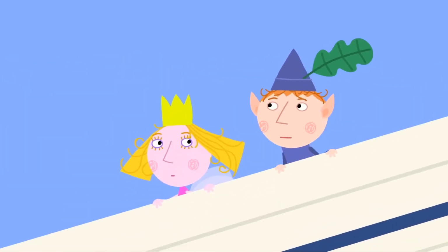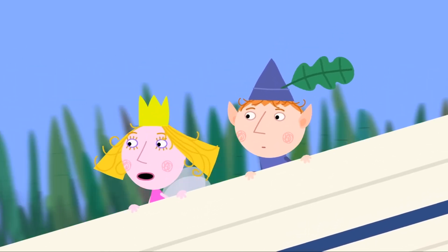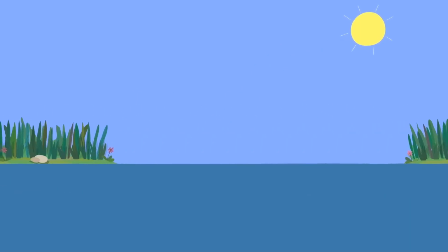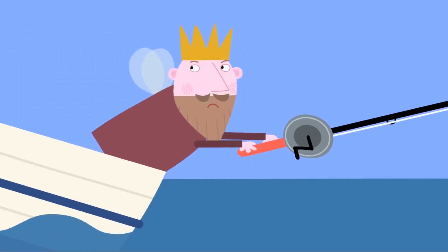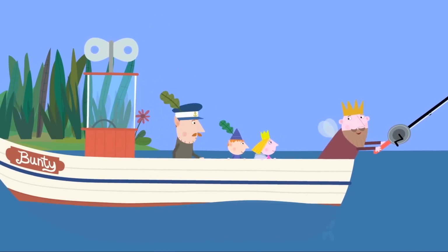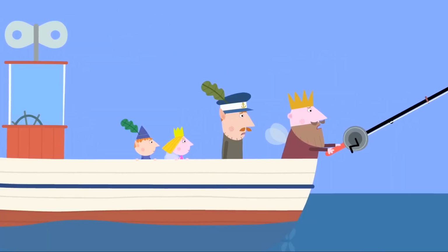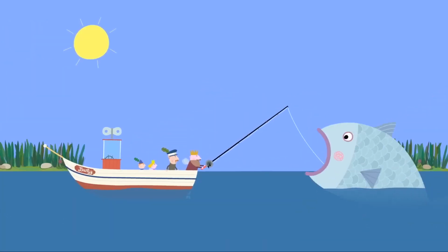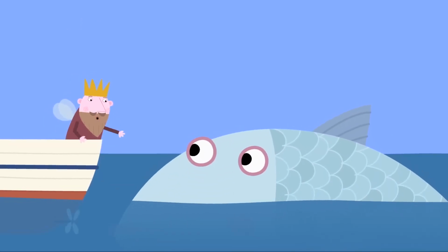Holly's right. We should never have tried to catch Bad Barry. He's too big! He's too bad! We have to let him go! Never! Aha! He's given up! I don't think so. He's eating the line. Then he can have it. I give in. Sorry we tried to catch you, Barry. No hard feelings, eh?